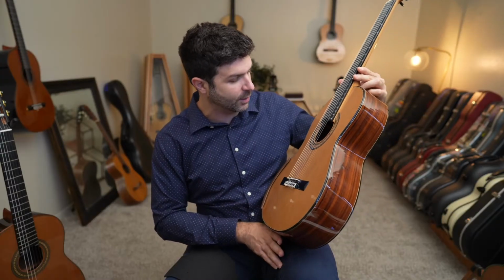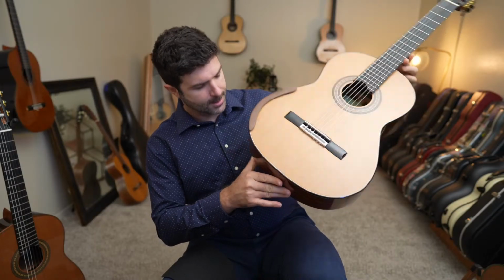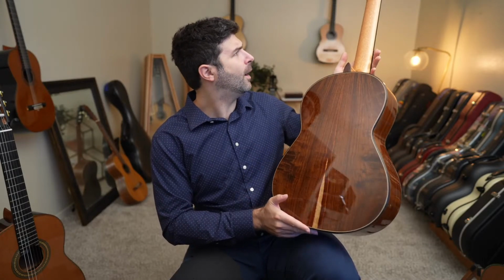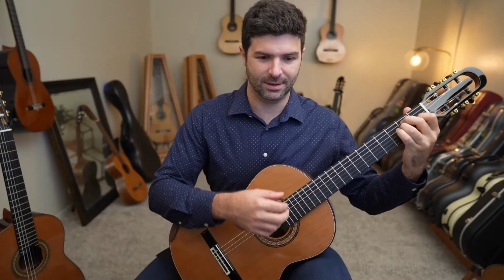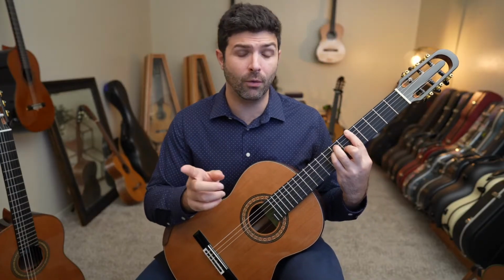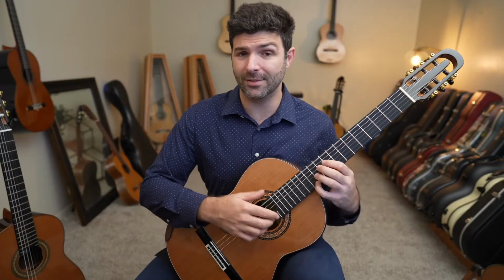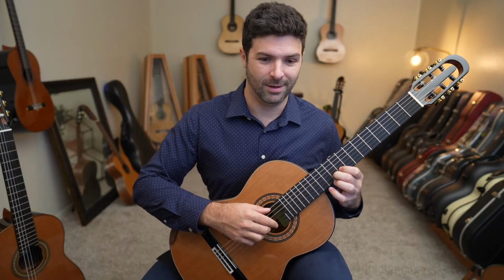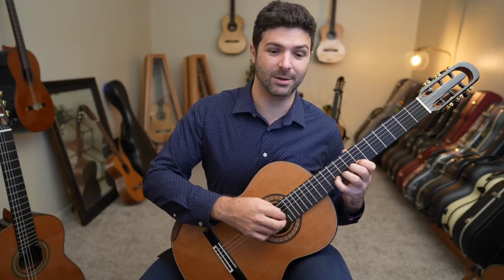I personally really like the rosette on it. Very simple purflings. Back and sides, very, very nice. And again, yes, round C-shaped thin neck. And this model I only have in 650 scale and cedar. So I actually haven't seen a spruce one of these myself. And this sounds and feels so good that I'm just like, I don't know, do I even order spruces?